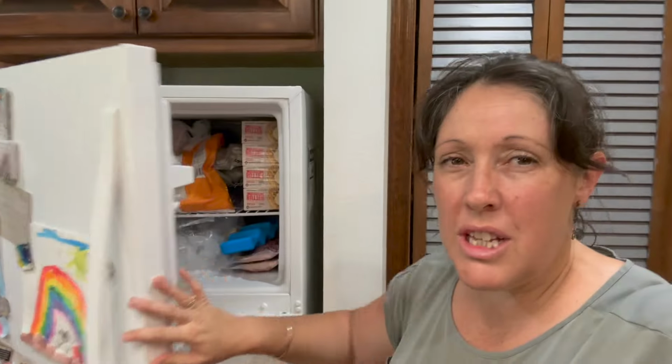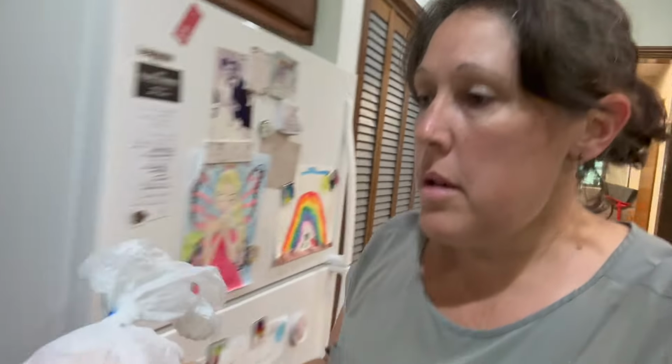Okay, I am back inside the house, and I have been chilling this, not for too long, because I just wrapped it in a couple of grocery bags. I don't actually have a huge amount of time, because I've got to go out tonight to a homeschool meeting. I don't think it matters if it's not super chilled, because I am cooking it right away.